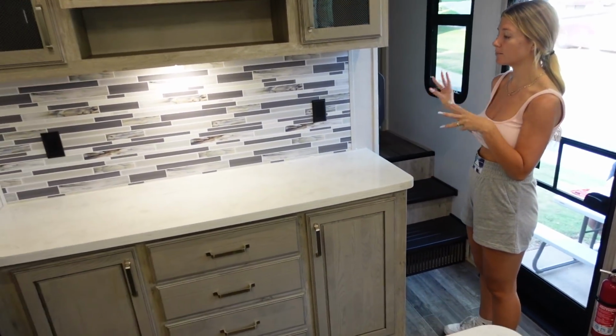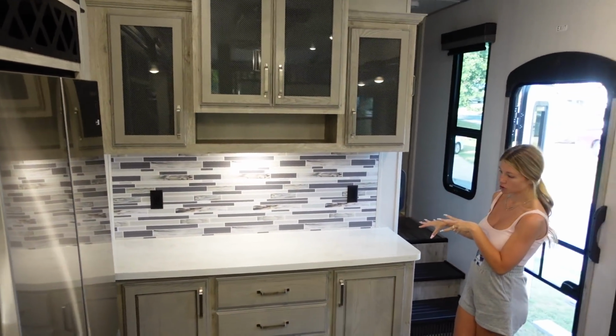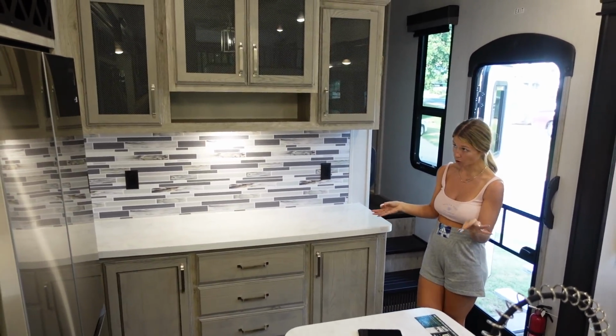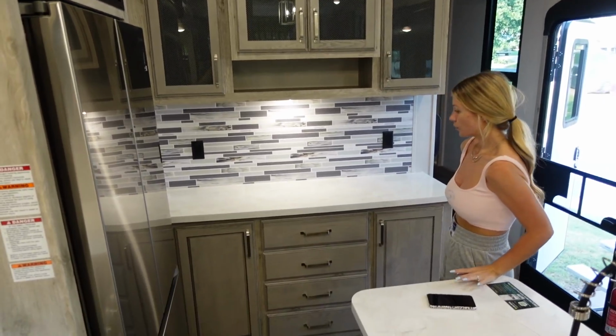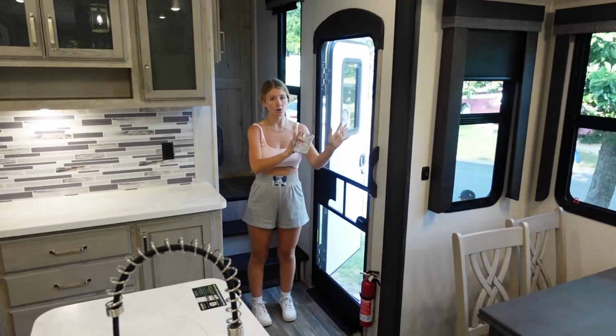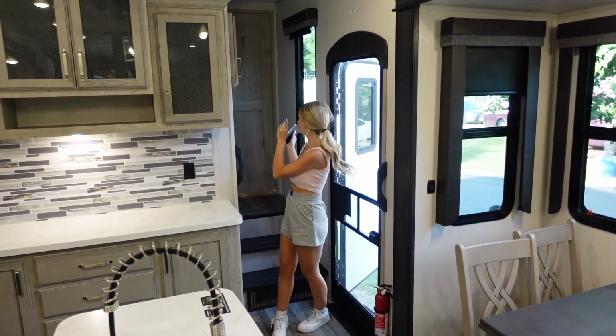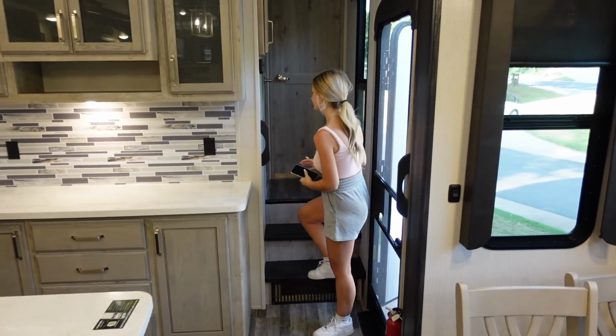So my vision is gonna be like a coffee bar, maybe like a toaster or something. I want to be minimal though. I don't want to do too much. But then we have lots of extra storage here, ton of storage here, and then this is the front door. So full pan, and then we'll go into our master, and then we'll save the back bedroom for last.